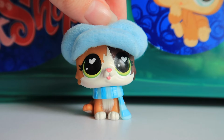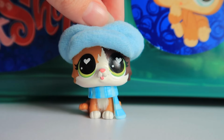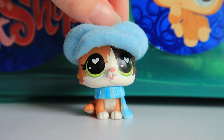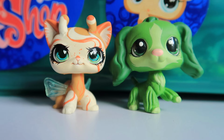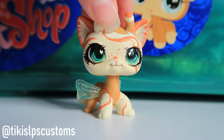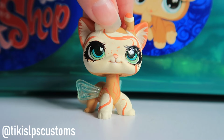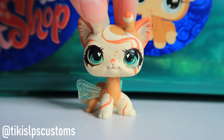Moving on, let's take a look at the customs one by one because I'm so excited to show you guys what I got, as well as show off the incredible talent of each customizer. First up, we have 2 customs from Tiki LPS Customs. This absolutely amazing bee cat. I bought her a few months before LPS Con, and Tiki was kind enough to let me pick her up at the convention to save on shipping, and I was so excited to get her.